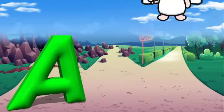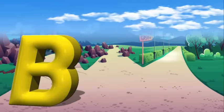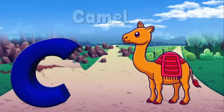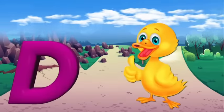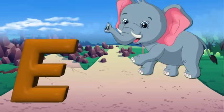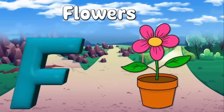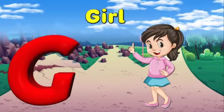Letter A. A is for angel. Letter B. B is for boy. Letter C. C is for camel. Letter D. D is for duckling. Letter E. E is for elephant. Letter F. F is for flowers. Letter G. G is for girl.